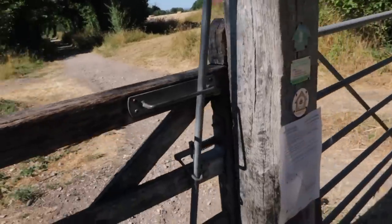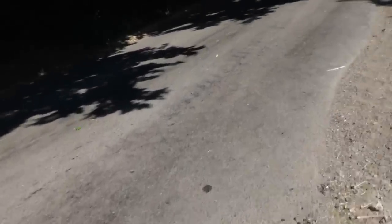Yes. I enjoyed that. Good acoustics. Back on some, is this tarmac? Yeah. Road work. I can smell tarmac softening up from the heat. Love that smell. I've sacked the map off completely now. OS map's just pointless.